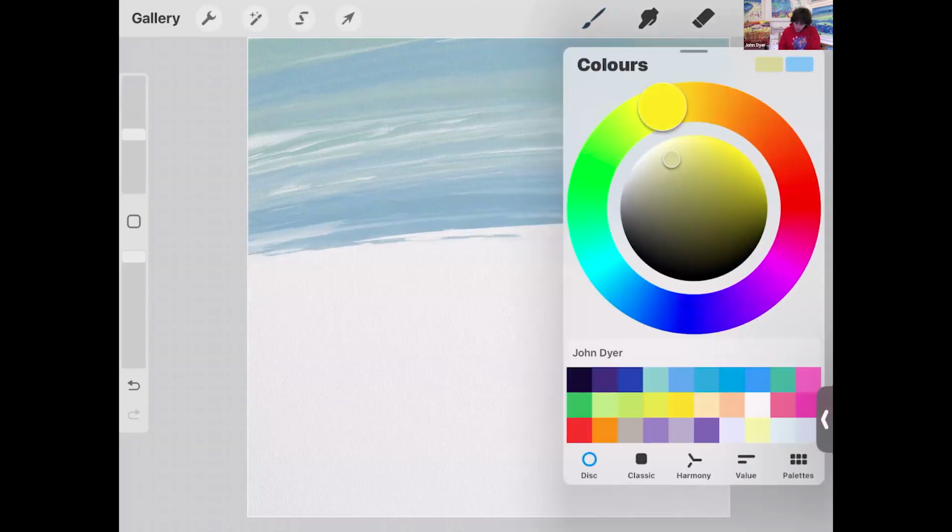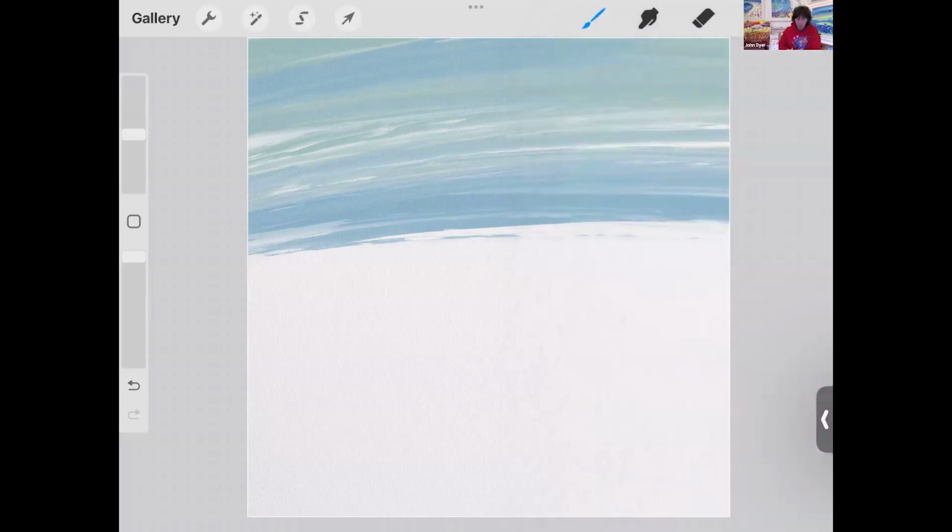Then I'm going to put in some very soft, creamy colours. And don't worry if it appears that I'm working very fast. I do work relatively fast, but we'll do some pauses as well, so you'll be able to catch up and follow along. I'm just going to put in some soft yellowy colours. So you could use some white and some of the yellow that you've got there.